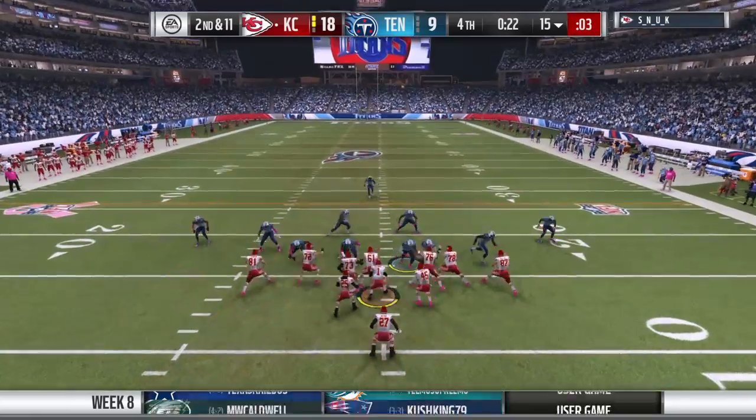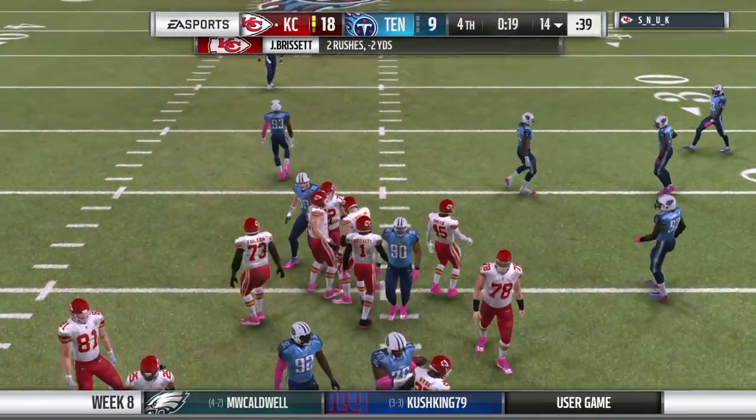Victory in the cards now for the Chiefs as they take a knee here.